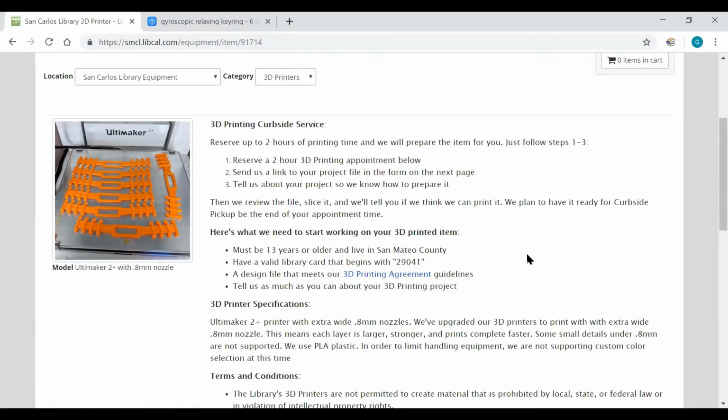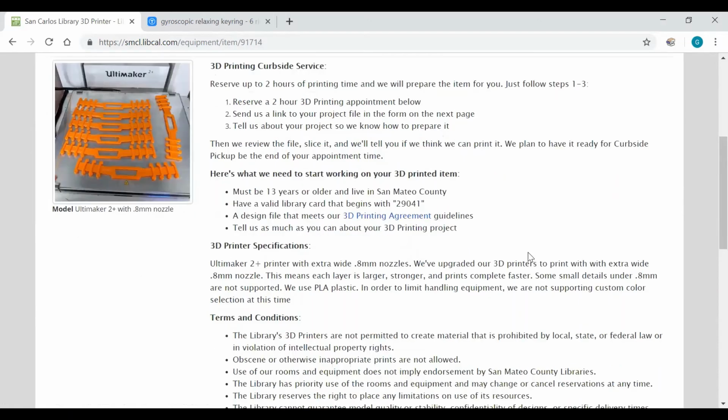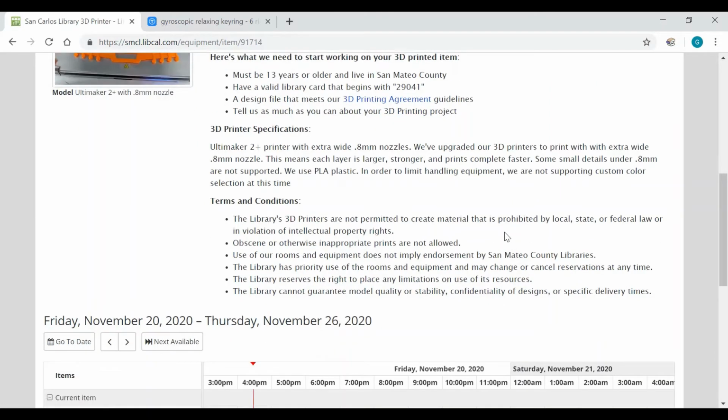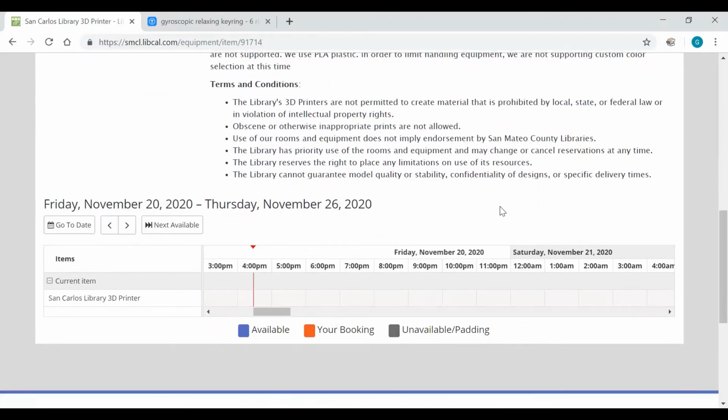And once we get to the booking details page, we will ask you to give us a little bit more information about your 3D printing project. Additionally, we'll have some information about our 3D printer specifications if you're curious to know more. And we do have some terms and conditions. Please review those before proceeding. Once you've done that, you can scroll down here to find the booking grid.